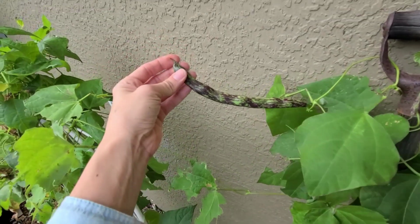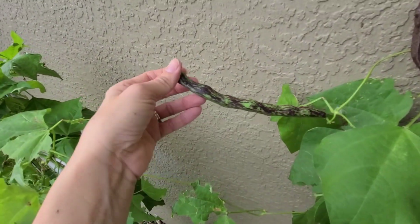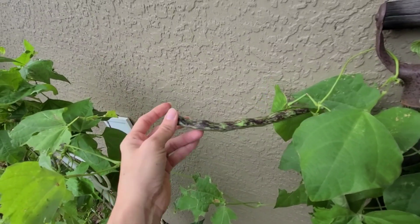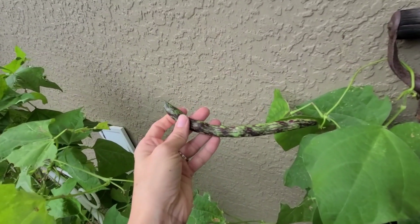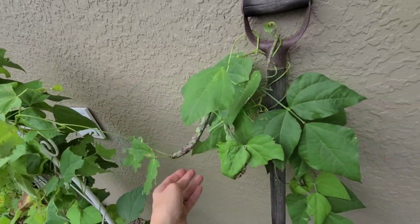Now this one got a little big and was hiding behind here. I didn't notice it. So sometimes if our beans get really large and bulgy like this, I just leave them and know that this will become seeds that we save for next year. Because what we found is beans, if you leave them and they get too big and bulgy, they become woody or really dry and just not a good thing to eat.